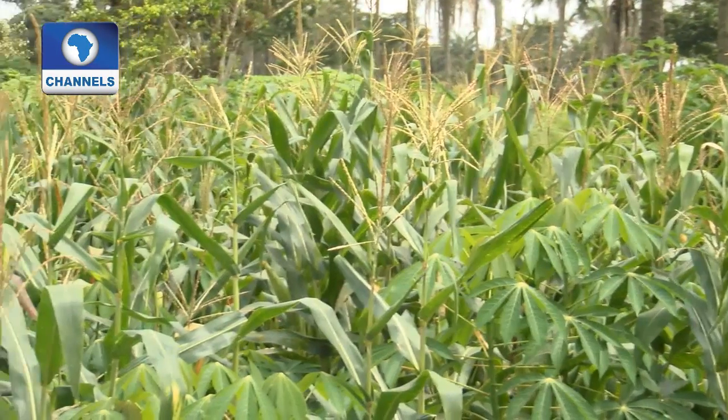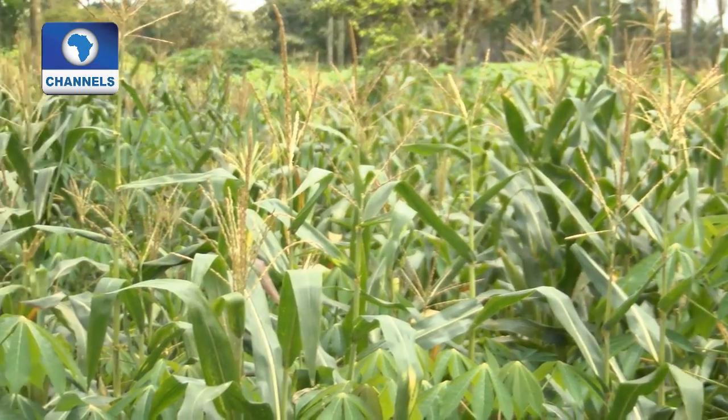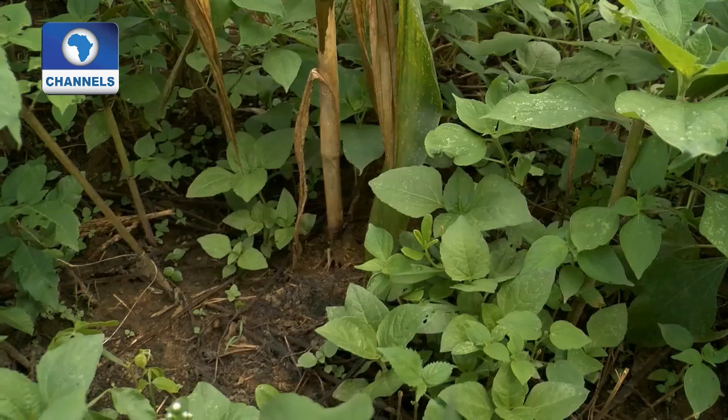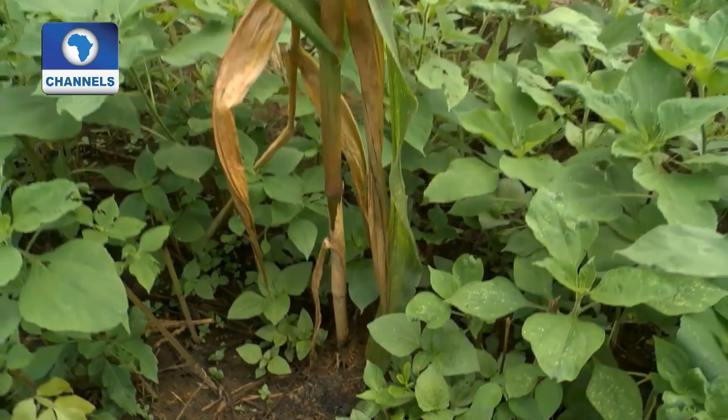There's a lot of knowledge transfer to farmers in the area of good land preparation, in the area of plant spacing, plant population, fertilizer application, as well as safe use of herbicides and proper use of herbicides on these farms. Professor Ekeleme further reveals that acceptability of this project by farmers will address the weed control problems.